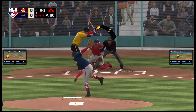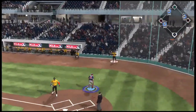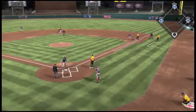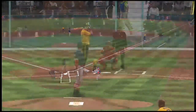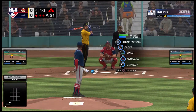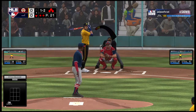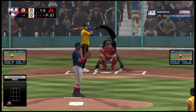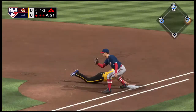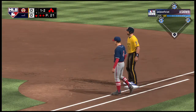0-2. Here it is. In the dirt and blocked behind the plate. Good job to corral this quickly as the runners hold on. Alomar, the runner at third. Ruth on second. Pujols at first. 2 out in the inning. Throw over to the bag, and he'll get back in safely.